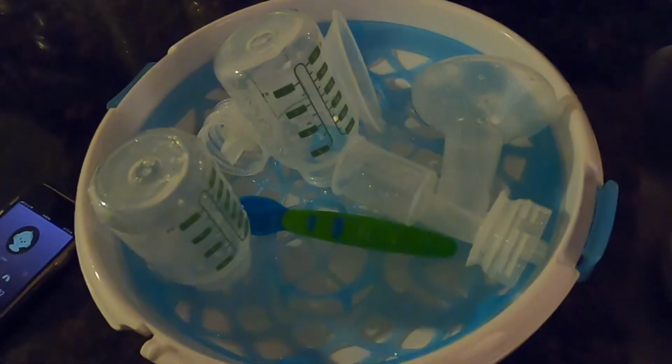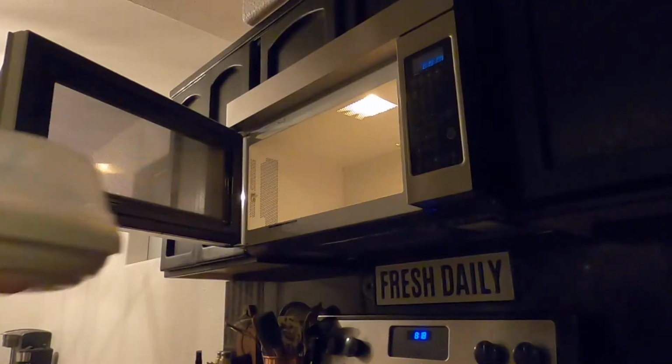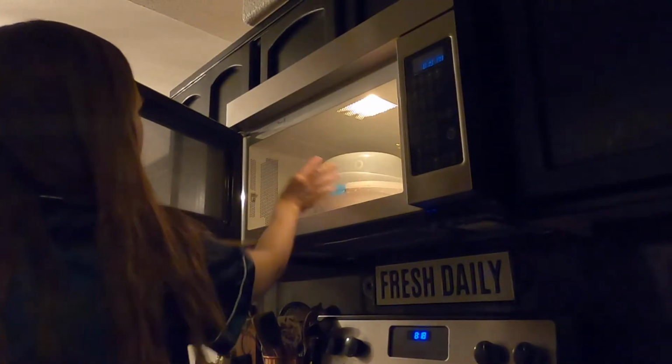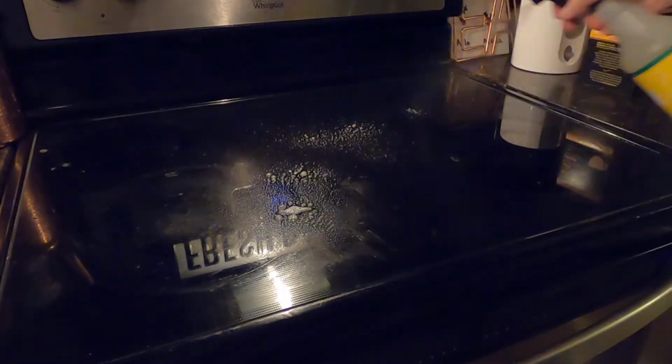I usually wash and sanitize my pump parts in the morning, but I hadn't gotten to it yet this day, so I did that before my evening pumping session. And then I'm just wiping down the stove and all of our countertops in the kitchen, and I usually use our Swiffer to mop the floors in the kitchen every night.